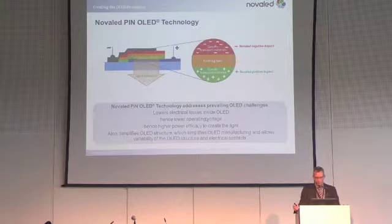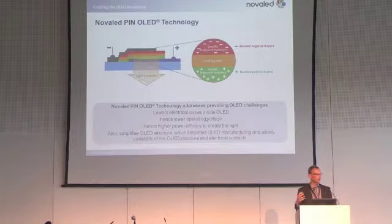We don't work on emitting materials, so we are not the guys bringing color to our world, but we bring the charges towards the regions where the color is created. And we not only do chemistry, we also develop structures based on this approach. The real OLED structure is a little bit more complex. I have a slide later on. And we optimize that, we make IP around this, so we try to protect our know-how and our results by intellectual property.